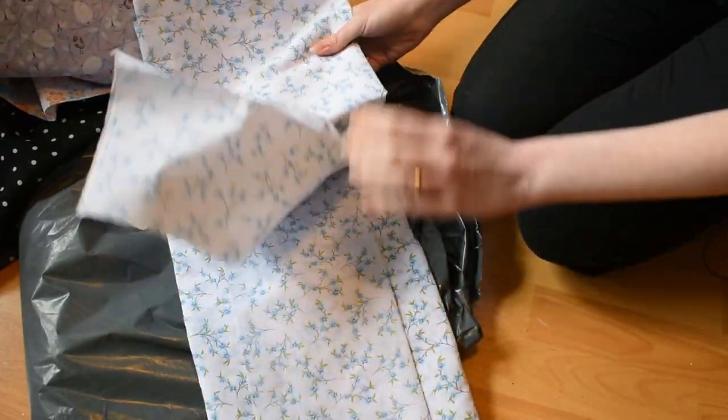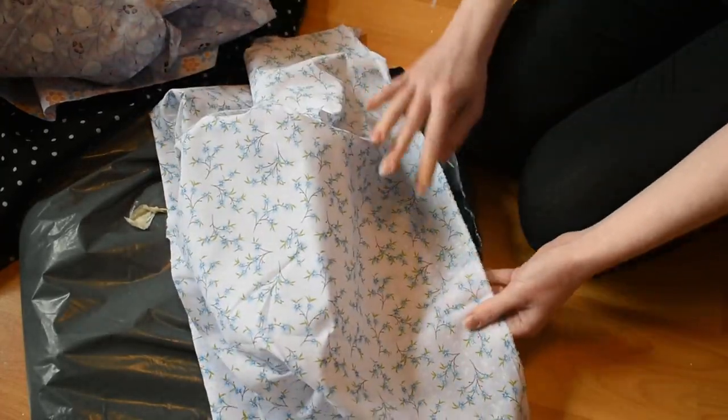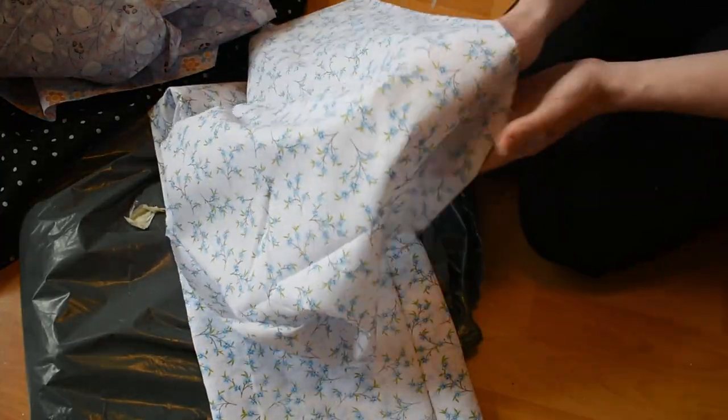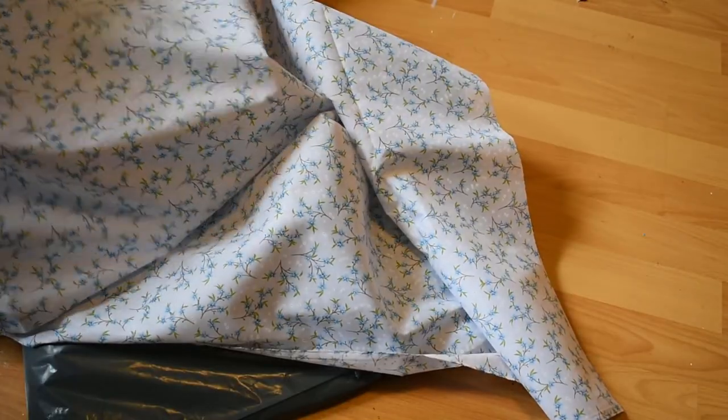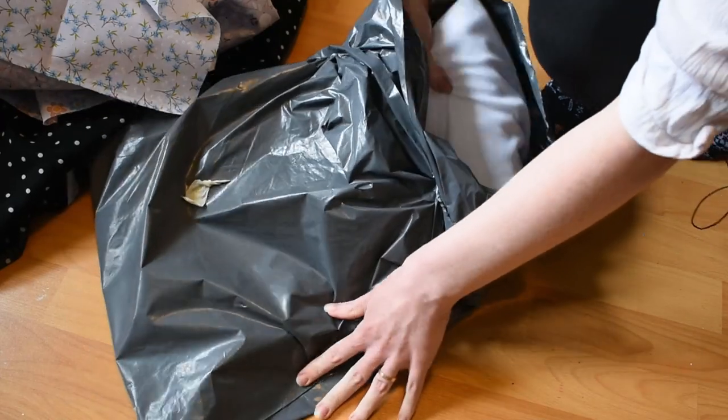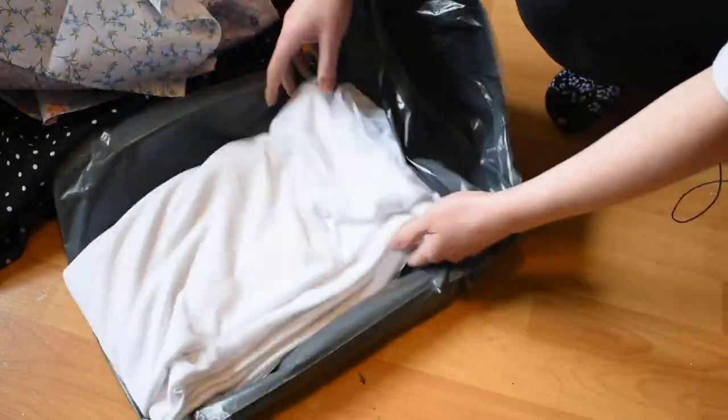Okay, this I don't hate. Exact same kind of lightweight cotton, possibly poly cotton. Feels a bit smaller. That's a 2 meter length. Still entirely reasonable. And then I think this is our last. Yep, this is our last one.